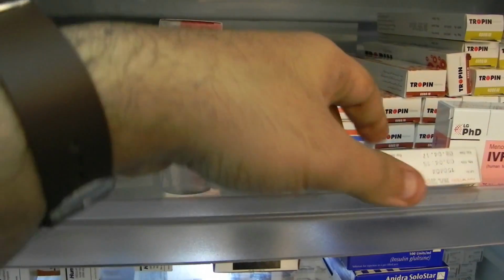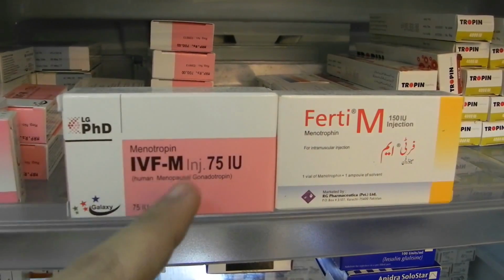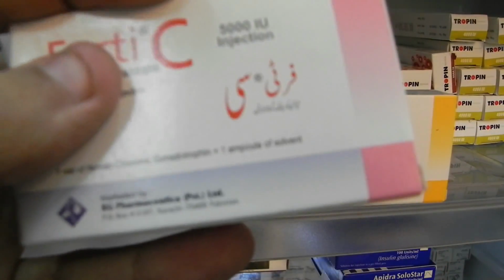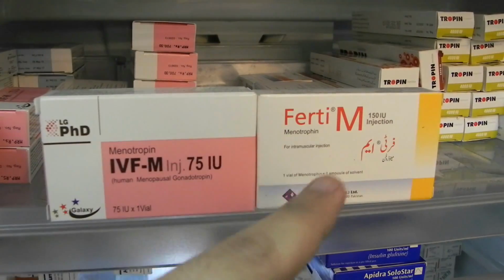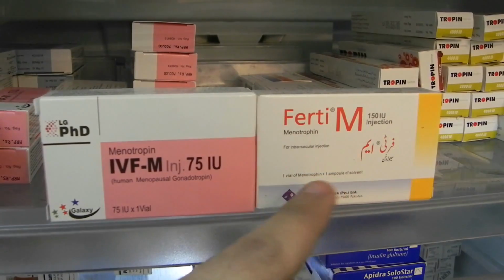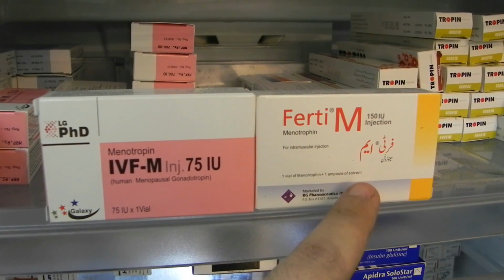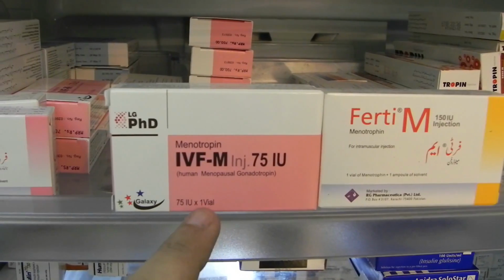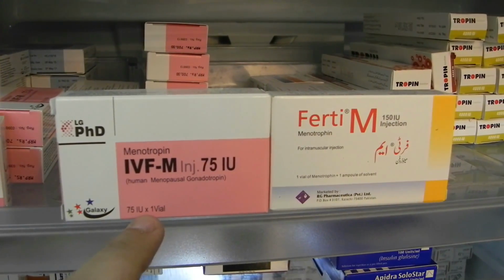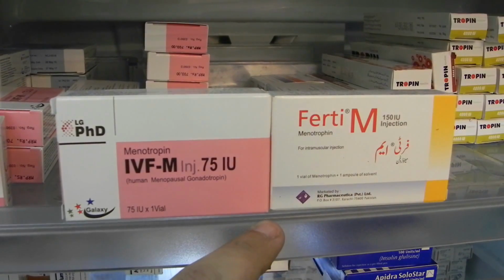On the other hand, we have the hormone Menopausal that comes in these two brands, Ferti-M and IVFM. So if I show you these two boxes, the C written on the boxes denotes the chorionic hormone, whereas M is for Menopausal. So there is a significant difference in the strength, because Ferti-M is 150 international units in one ampule, and this is one vial of the lyophilized drug plus 1 ampule of the solvent, whereas IVFM injection is 75 international units contained in a single vial. So make sure that you choose a product which has the desired strength which is mentioned on the prescription.